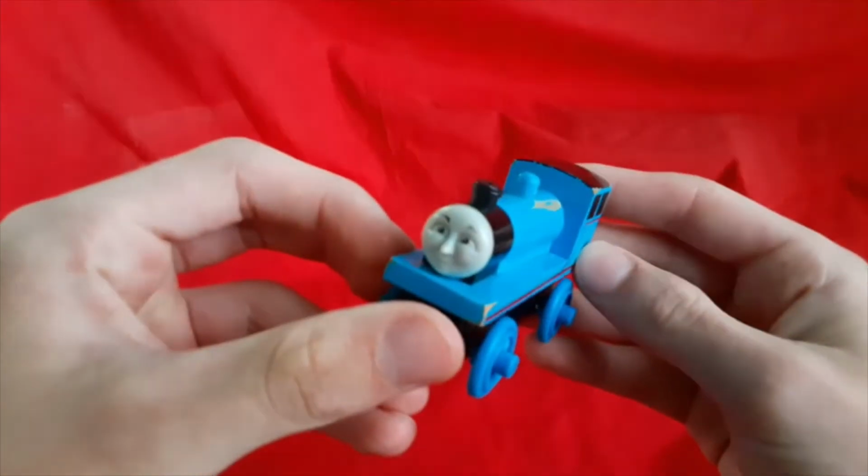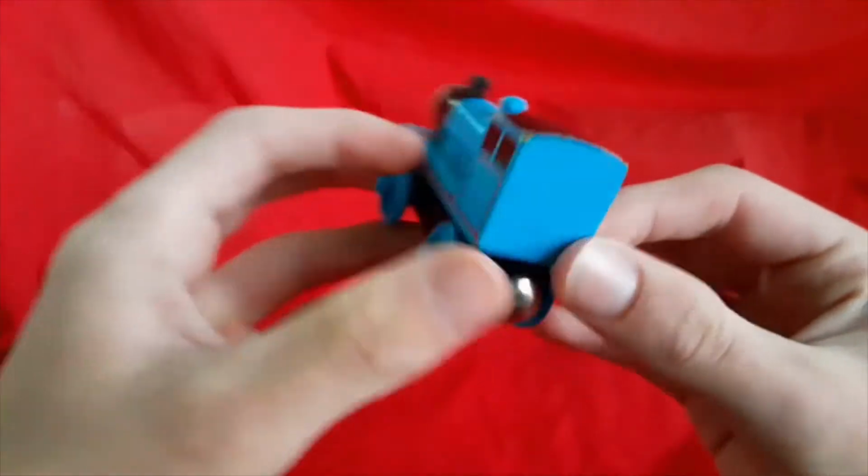This video is already going to be way shorter than Thomas's because I don't have that much of Edward to show you as much as I did Thomas. So let's dive on in with our first piece of merchandise. It is Wooden Railway Edward.